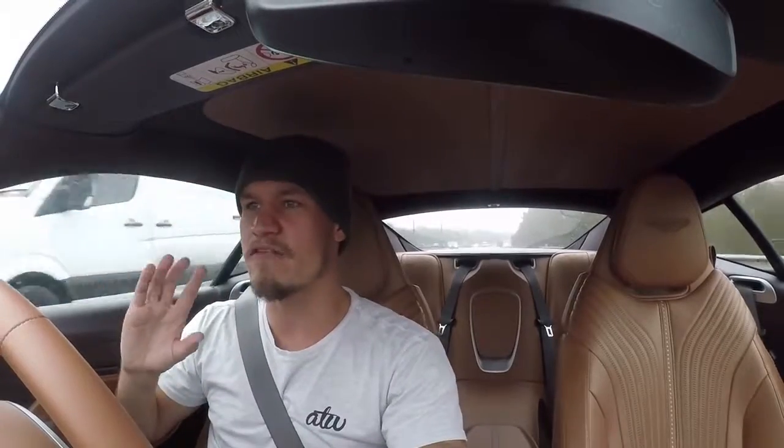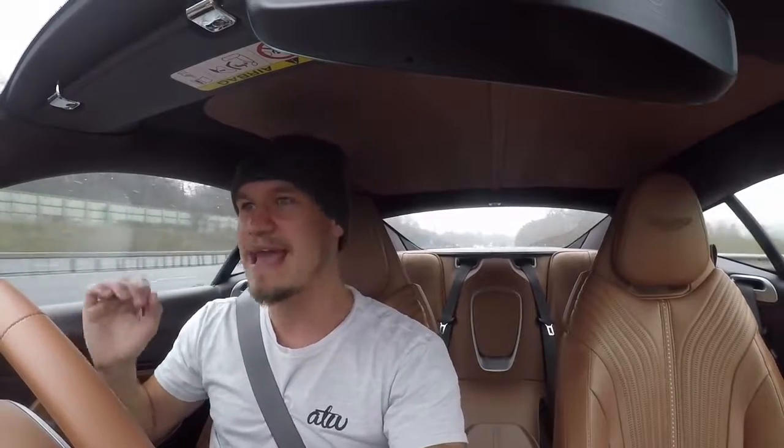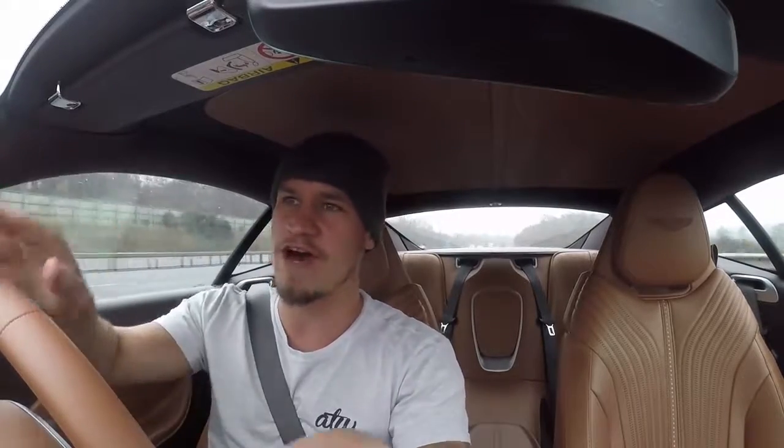Lo and behold, a full carbon Zonda F Roadster came down the other way. So the Huracan drove up, the Zonda came back down. I could not film that car. I've lost. I am gutted.